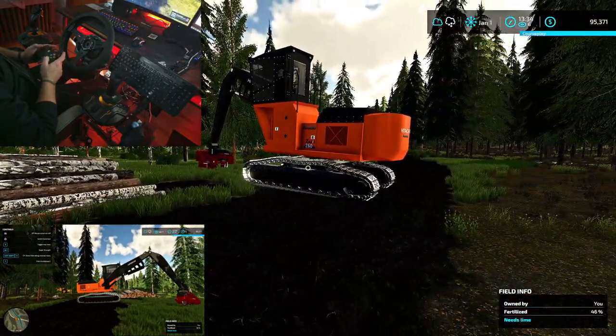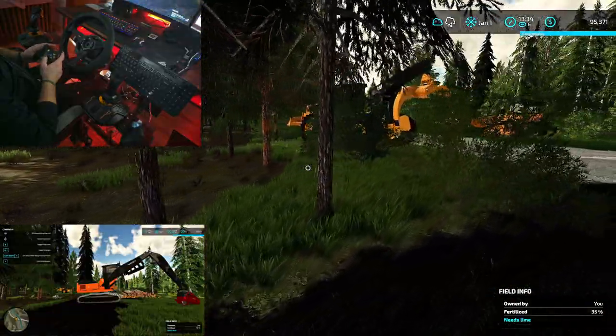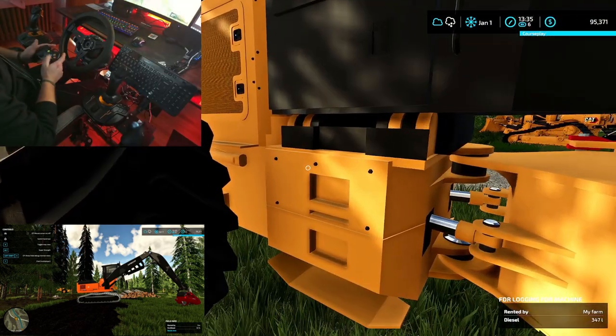Okay, welcome back to normal speed. We've got two more bunches that we need to grab to bring up to the processor, so let's jump in the skidder.